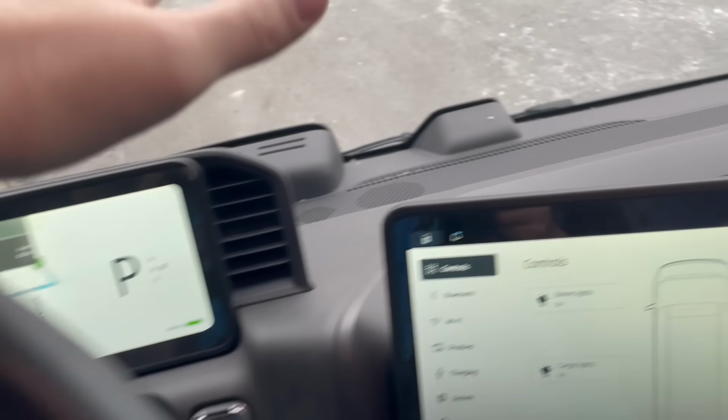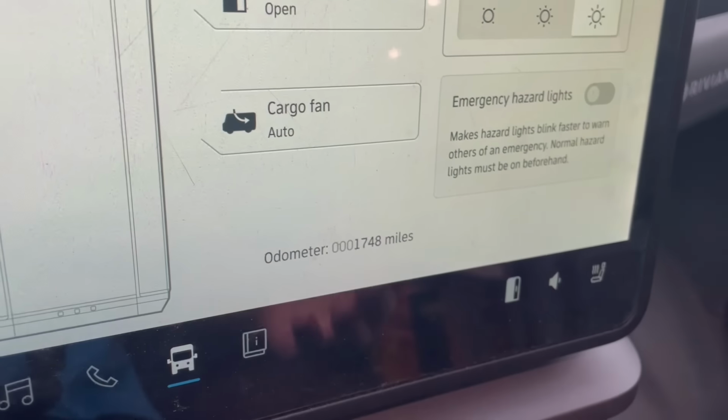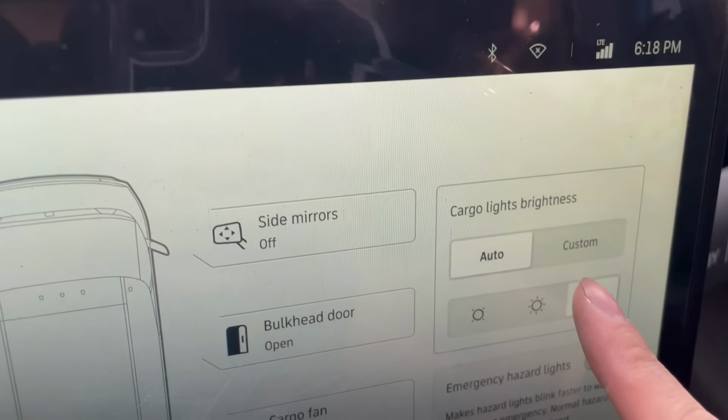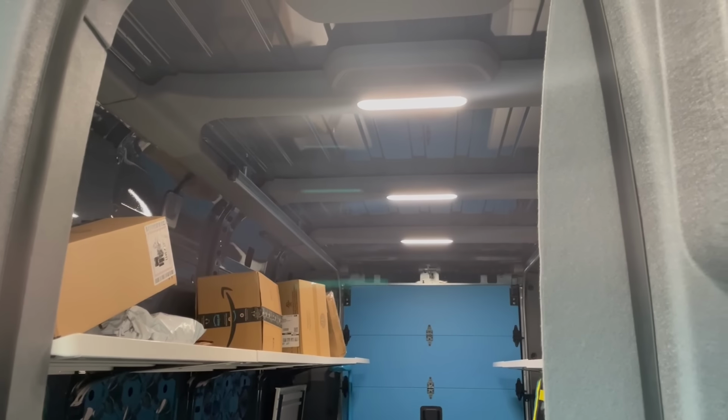So they have speakers in the front. Oh my god. Speakers in the back, guys. This is actually really nice. It's like surround sound. It's so cool. You can see my odometer reading right there. Less than 2,000 miles. Pretty good. And you can also change the cargo light brightness. So it's on auto. It's on the highest setting right now. If I turn to the lowest, that's what it looks like on the lowest setting.